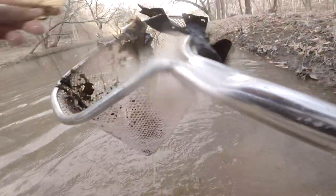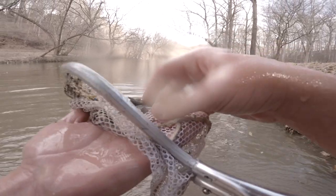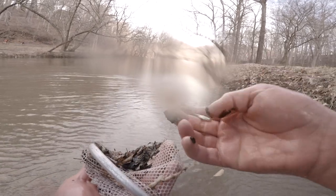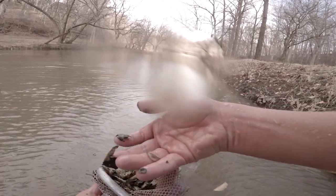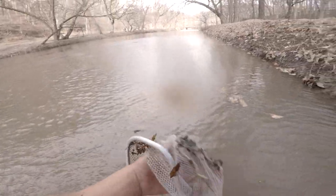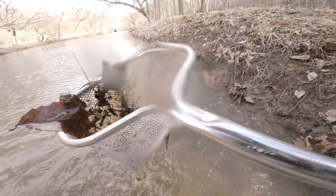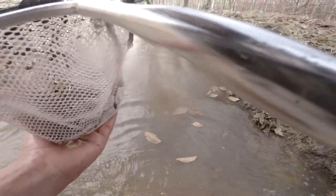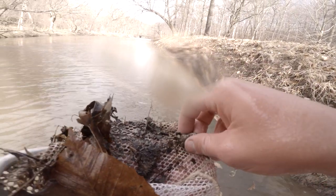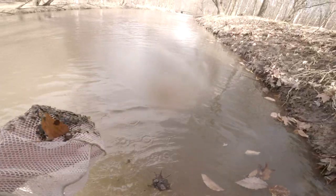Well, I got something. A shiner. Yeah, it's a spot tail shiner. Yeah, these guys are everywhere. Another one, that's a better specimen. Oh, there it goes.